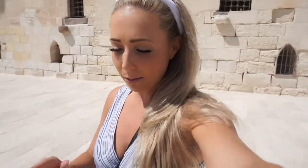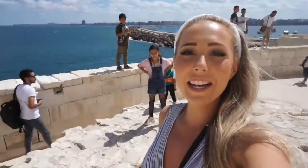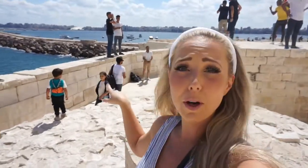Are we recording? Now we are. Okay, so into the blinding light. It must be 100 degrees. I can barely open my eyes because it's so bright here. But the coolest thing about this place is that it is completely climbable. You can get all the angles you want. The entire cityscape is in the background along with the harbor with all the boats.